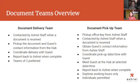I will say for both of these, I'm going to request that this be daytime working hours only. I know for some deliveries, it's easy to do it after work for some folks, and that's also okay. So I don't feel a need to micromanage that. I feel an expectation that you're thinking about your safety and the safety of the guest, and thinking about your dignity and the dignity of the guest through all of these.